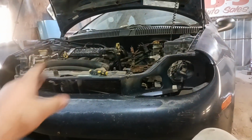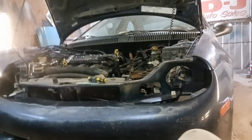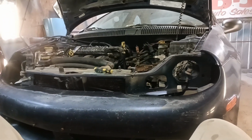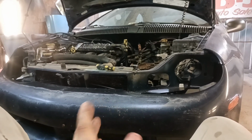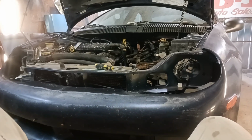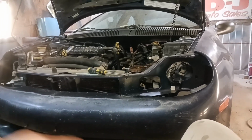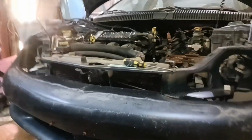I am going to tell you I'm not cutting any wires. So the next time you see this car, I will have taken the engine out of it. It might even be back outside by then. But I wanted to mention this. I wanted to show you this before I did this.